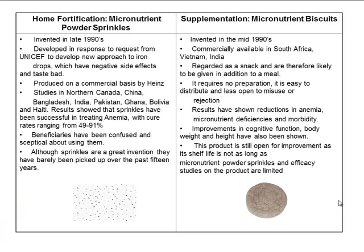We've decided to compare the 2 most commonly used types of intervention: home fortification and micronutrient powder sprinkles on one side, and supplementation and micronutrient biscuits on the other side. They both were invented in the 1990s. The powder sprinkles were developed in order to find something else than iron drops, which had been used before but had shown negative side effects and also tasted bad.